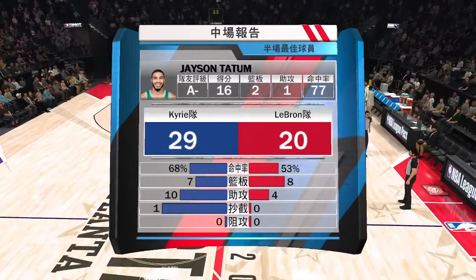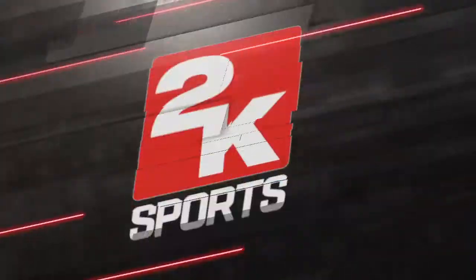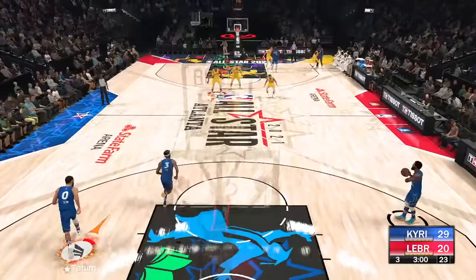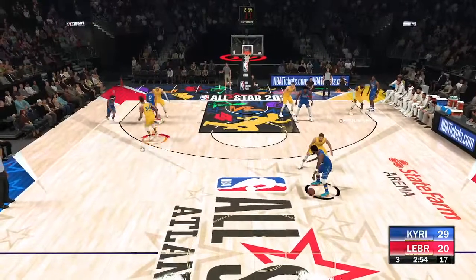What a performance for Jason Tatum. He has been the story so far for the East All-Stars. That quarter had to take a lot out of him. He racked up 12 points. We'll get right back to the action when we return. And if you're just joining us in this one, first half is in the books. 1 half to go.